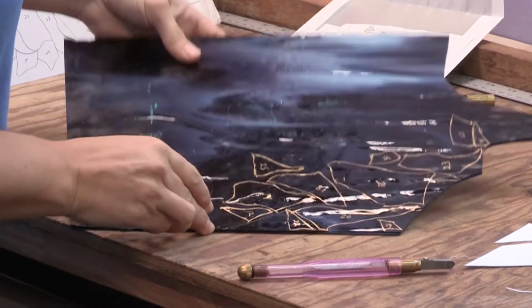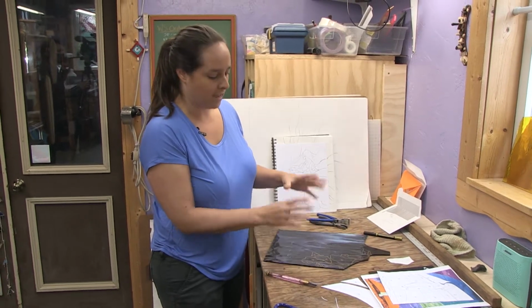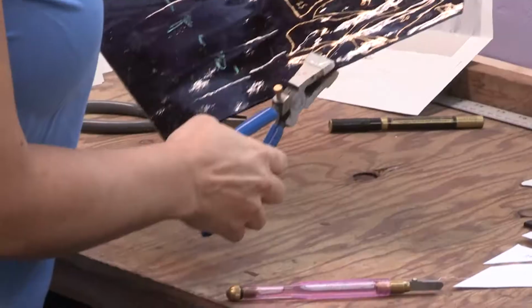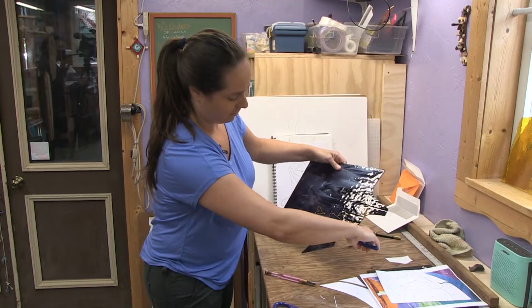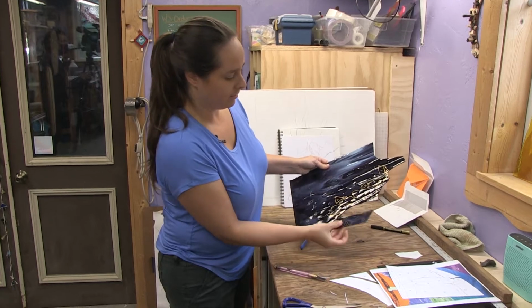And so just the surface has that line in it. And then I use pliers or pressure from my hands in order to get it to cut the way it actually should. And there's those pieces cut out of there.